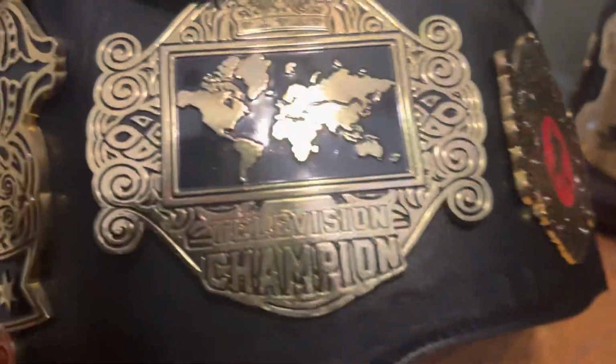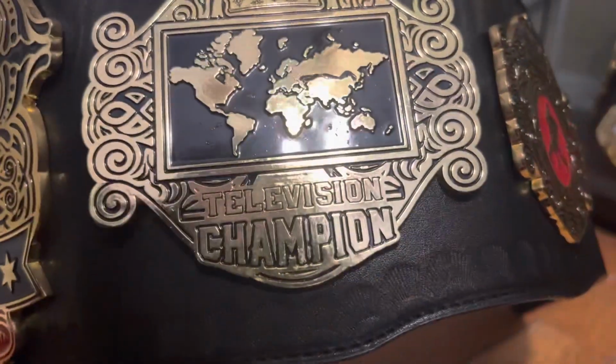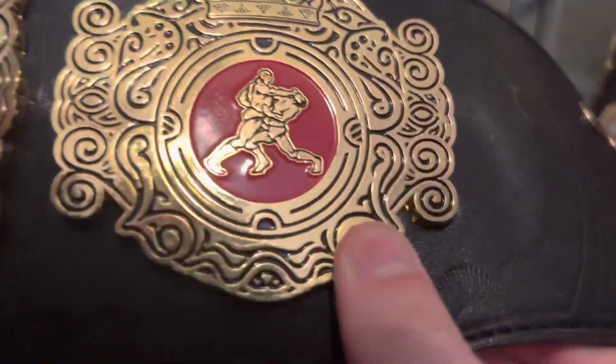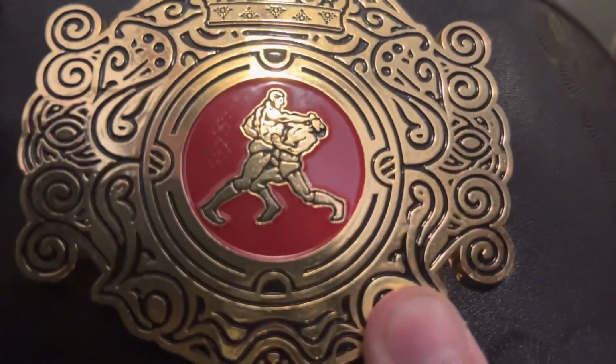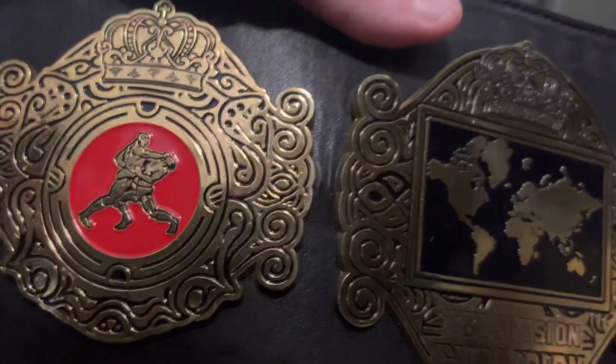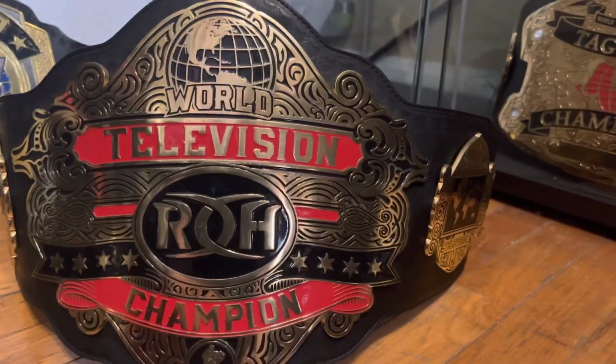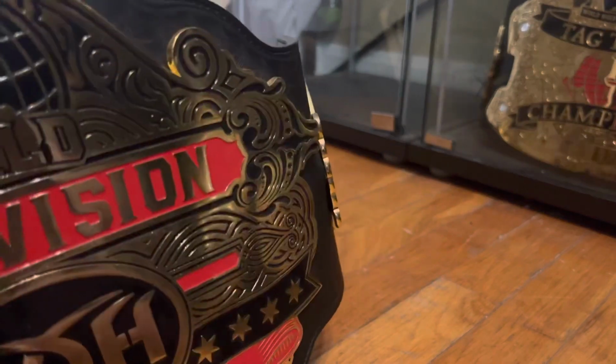Yeah, this side plate right here. Television champion with the crown at the top. Then you have like a little map of the world. Then you have this side plate right here. Someone getting knocked down, it looks like. And then the same side plates on this side right there. Television title, definitely unique. And it's definitely one that I like having in my collection.